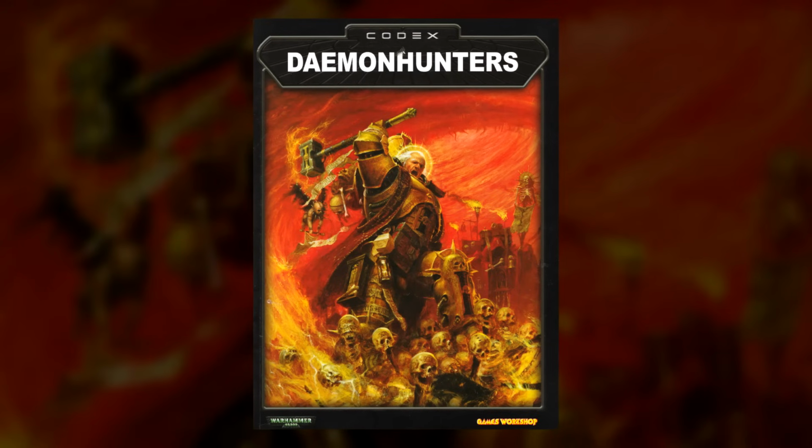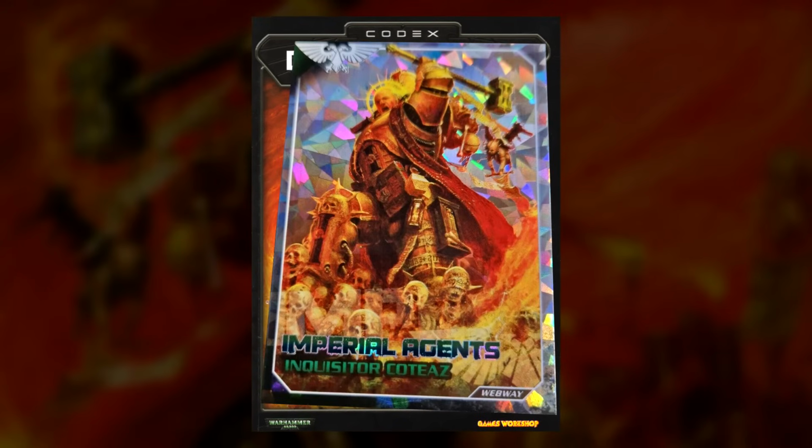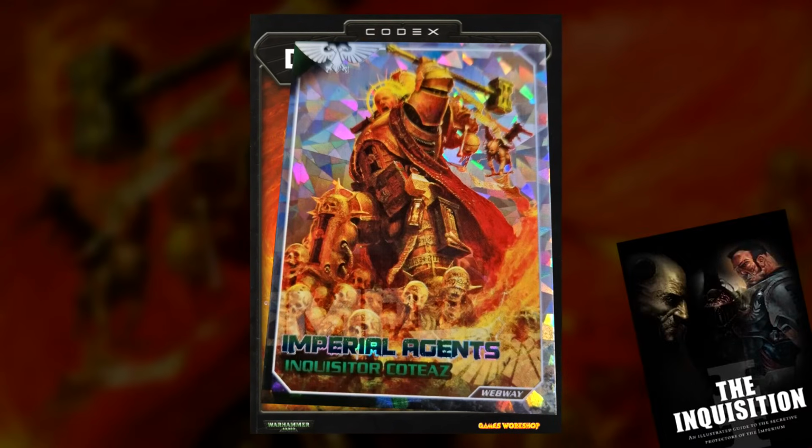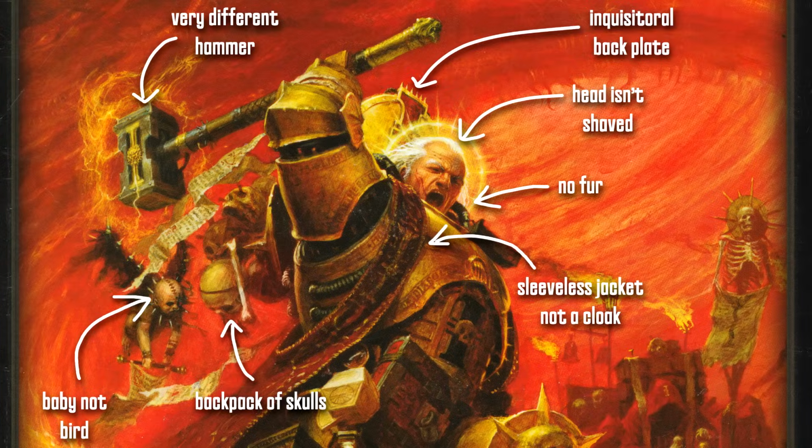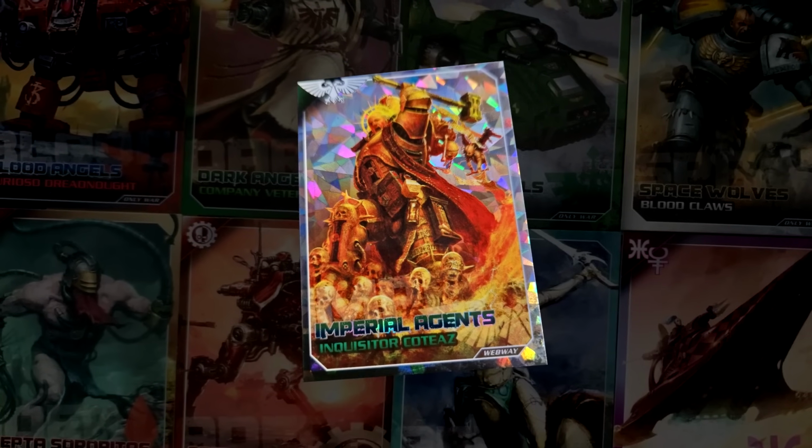The central character is, according to this Panini trading card, and some other places too I guess, Lord Inquisitor Kotiaz. A somewhat off-brand Kotiaz above the waist when you start looking closely at the details admittedly, but hey, would a trading card lie to you?